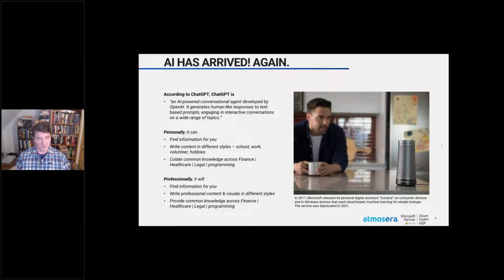Now, you can find all sorts of information using the portal, using the chat interface, but you can also share a lot of information that you probably normally wouldn't. When we go to a search engine, I know I do, I look up things expecting a certain level of privacy, expecting a certain level of simplicity in the technology that I'm dealing with.